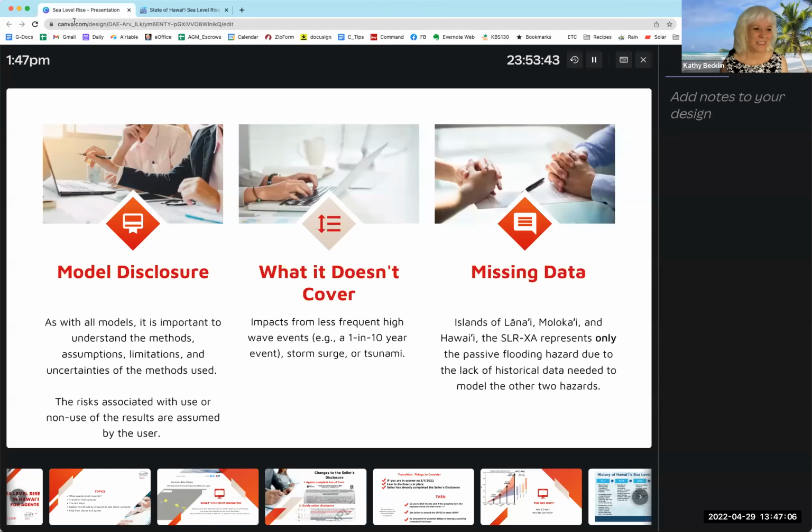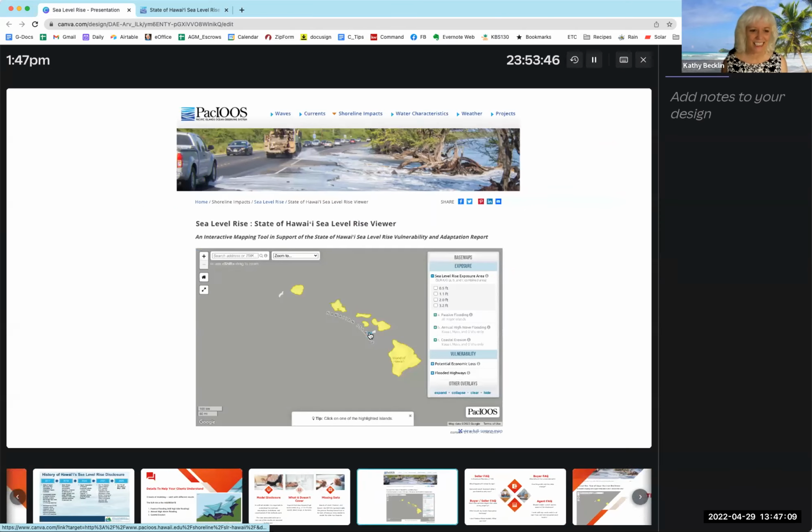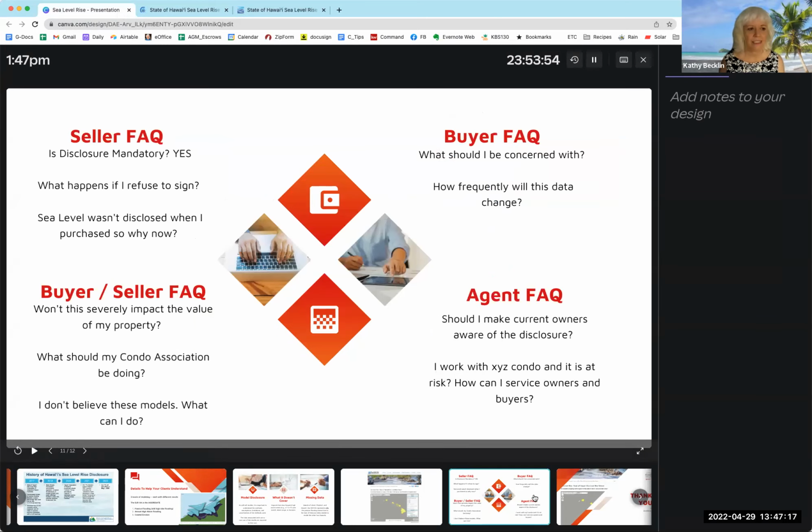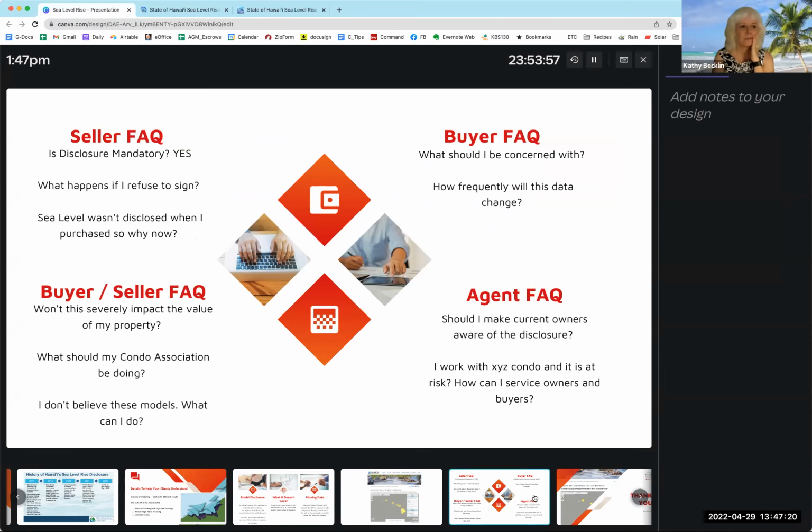So let's go back to the presentation, and I brought that up accidentally. And just look at what our different questions by our buyers and sellers are going to be. It's obviously a lot of data and things that many people won't understand, some people don't believe in. The disclosure is mandatory per that law.